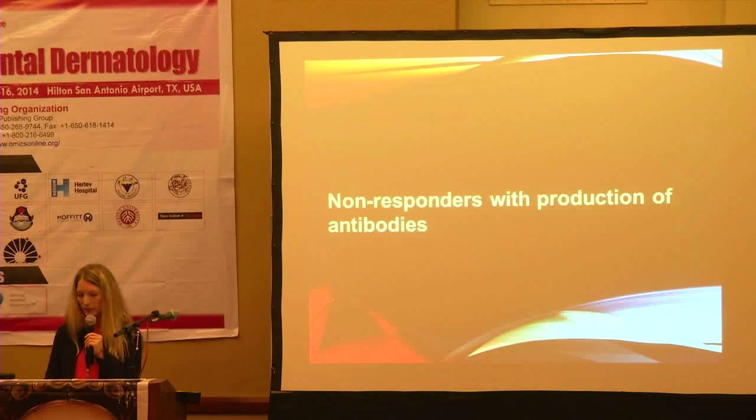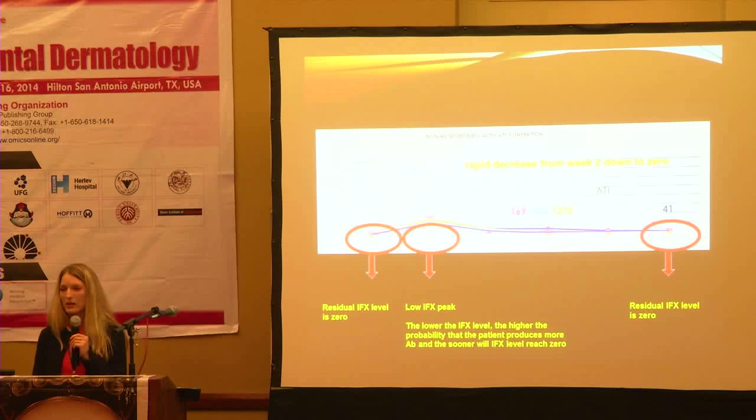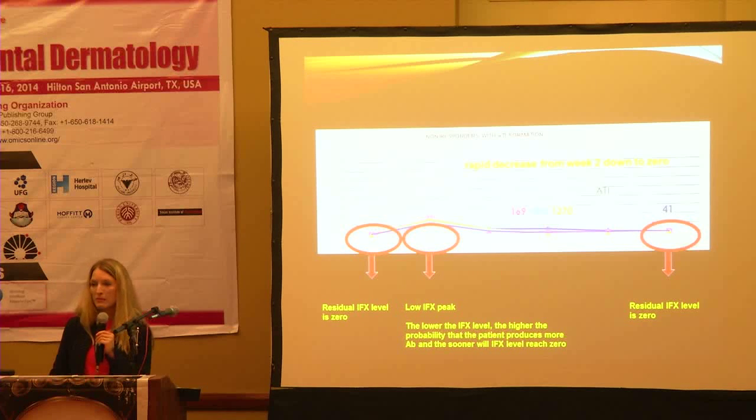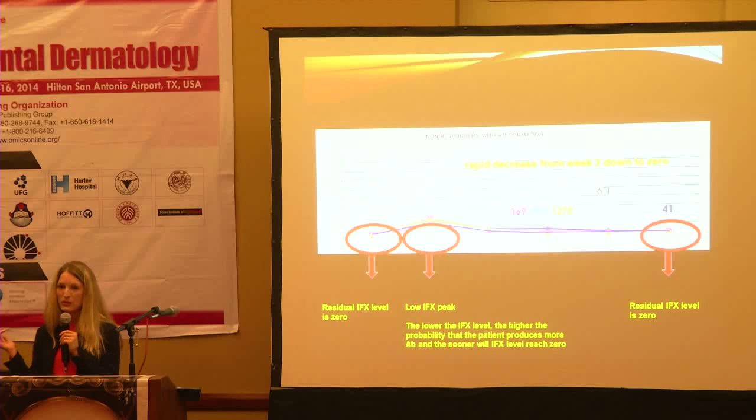better clinically. The third group of patients that we are looking at are non-responders with production of antibodies, so this is where the problems start, because these patients can have hypertensive infusion reactions. Their trough levels of infliximab in week 0 and 8 are always zero. And the peak of infliximab in week 2 is very low, and it depends on the amount of antibodies that the patient produces. The more antibodies the patient produces, the lower is the peak of infliximab in week 2, and the sooner the level of the drug reaches zero.